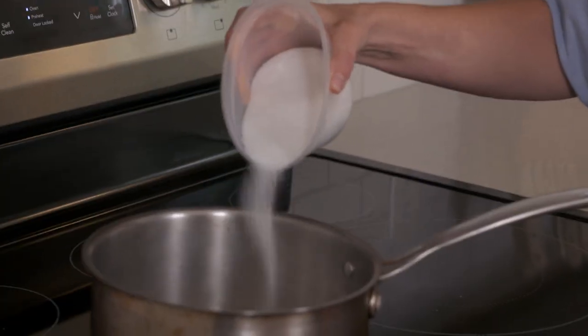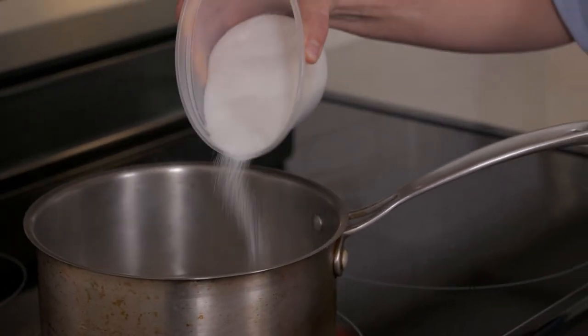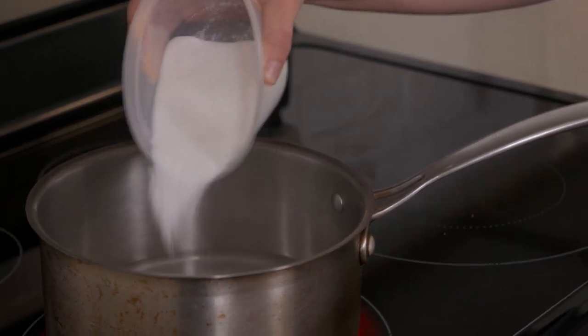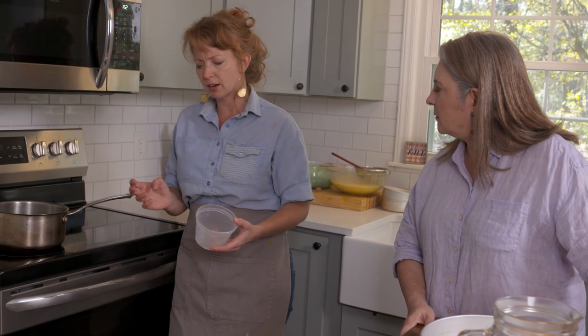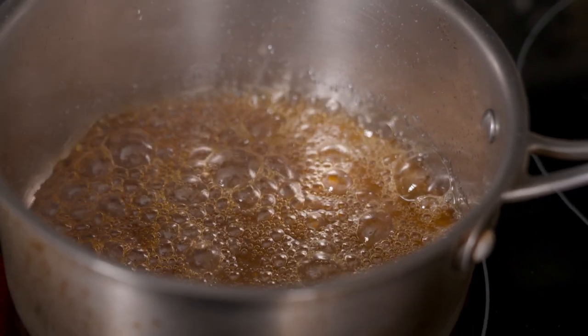I'm not just tossing the sugar in all crazy into the pot. I'm just gonna pour it very gently right on top of the water and acid in the bottom of the pan. You are allowed to pay attention to it and watch it. If it's starting to bubble harder in one area than another, you can lift the pan and give it a little swivel, but you don't need to stir it. Just let it caramelize. Oh, look at that.